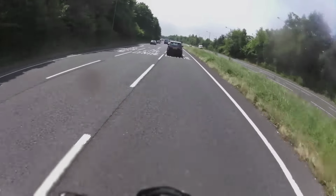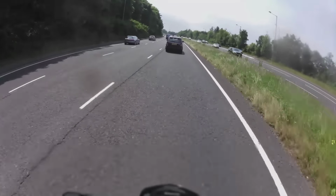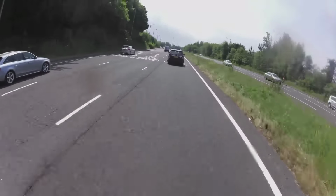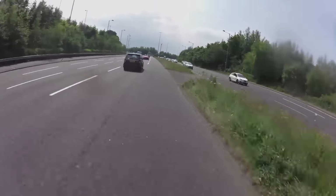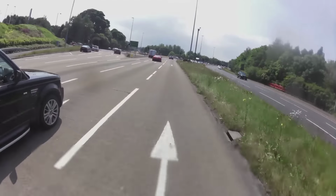Handling wise, absolutely superb. Any God's amount of grip that you want, and it's flickable. In around the city, there's a steering damper on it. You can feel it's quite heavy to steer, but still not too bad at all. You know, that's what you get used to.